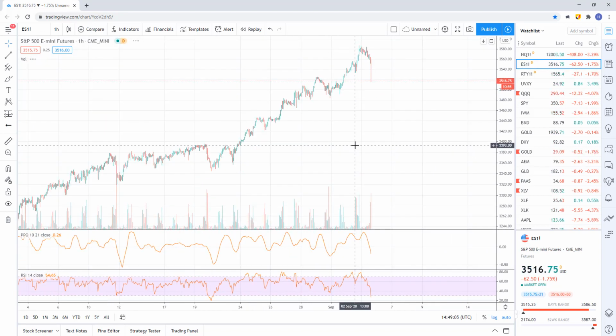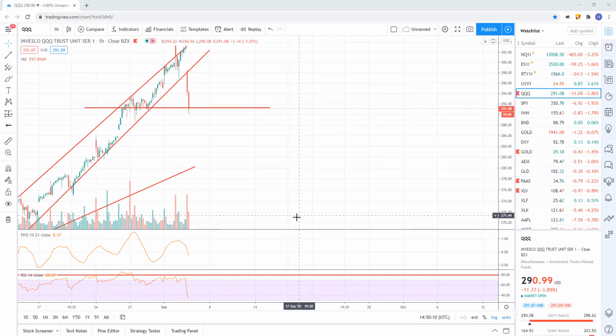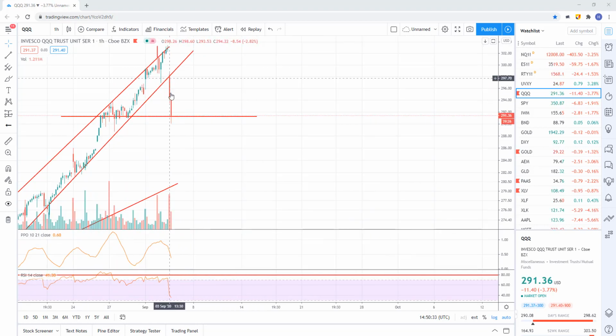Here's the S&P 500 futures breaking down as well. Not as impulsive as the NASDAQ, but that's because everybody's been crowded into the FANG stocks. Okay, so Qs, triple Qs. This is where everyone's crowded into. A lot of people feel like the market is bullish and everything's great because everyone's crowded into the tech stocks. Not so much that the rest of the market's been rallying as much, but the tech stocks have been on fire. So here is your uptrend line right here, kind of this price channel that we were watching.